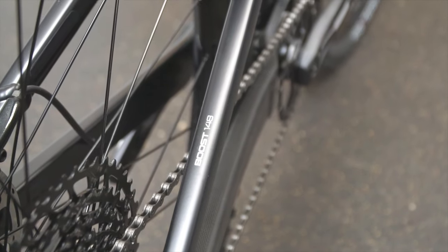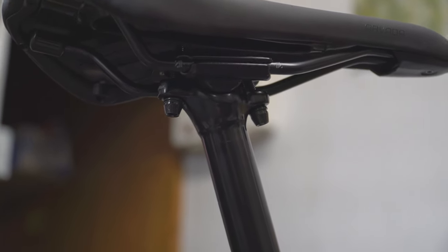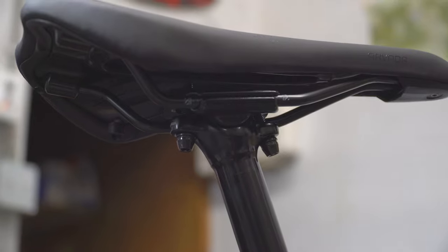You do have a Boost 148 hub here. They do have Trek's dropper post on here, which is a Bontrager brand. It is much more stable than previous years, really stiff. Doesn't seem to wobble or have any of that seat jiggle that some cheaper dropper posts have, putting it into a more premium level dropper post.